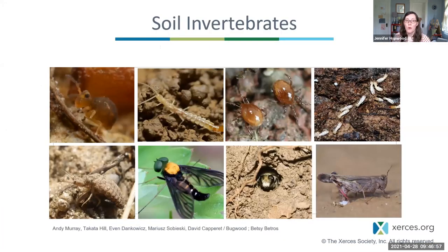All right. So soil invertebrates are animals without backbones. And most of this group are made up of insects. About 80% of soil invertebrates are insects. But suffice it to say, soils are really home to some of the most diverse communities of animals that you can find on the planet.